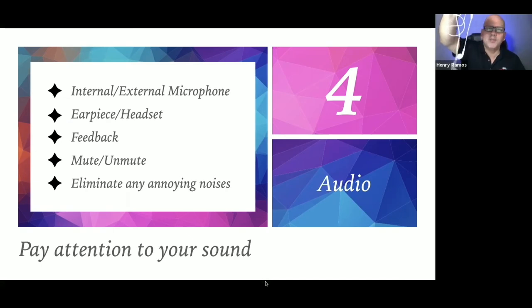Yep, just the earbuds too. Just the regular earbuds. They don't have to be old Apple earbuds like these, but some people are using the AirPods, the Bluetooth AirPods, which is great. I'm not crazy about the audio. They sound a little muffled like that, just from the way they work. But that's another option too.